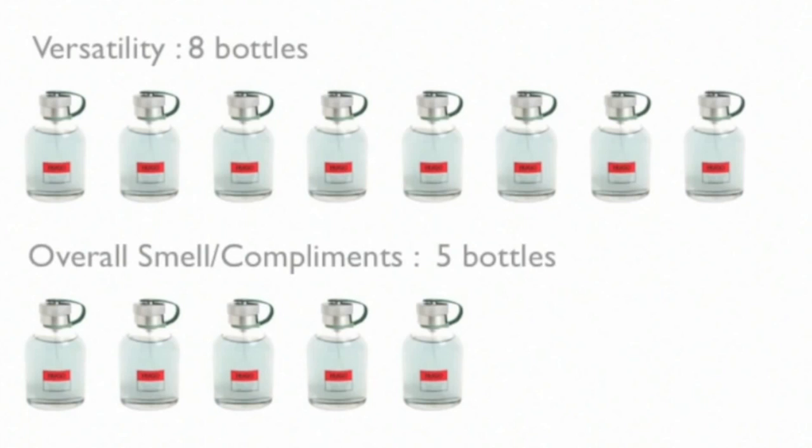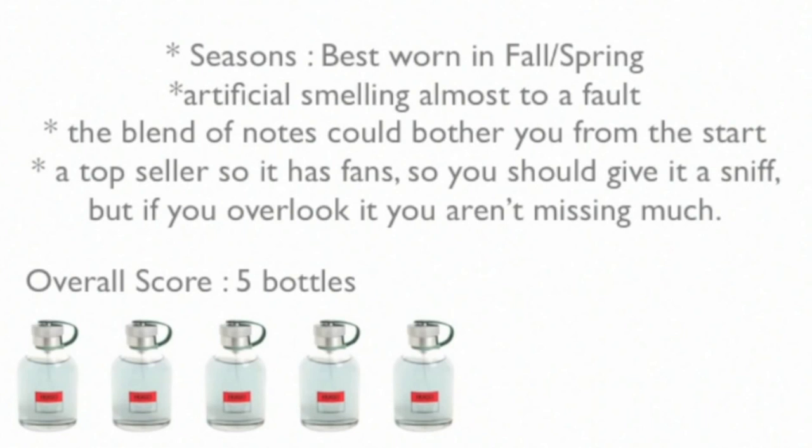Versatility, 8 bottles out of 10. I really think this is a versatile fragrance, a signature scent type of scent. Overall smell, 5. I wasn't really feeling the blend on this one, and it has an artificial type feel to it. Seasons, mostly spring and fall for me. The artificial smell on this is almost to a fault. The blend of notes could bother the user here. It's a top seller, which you should sniff, but if you kind of miss it, you ain't missing much. Overall, 5 bottles out of 10.